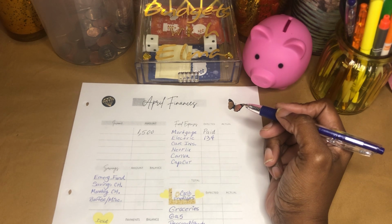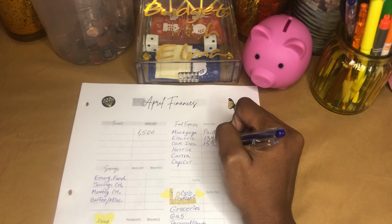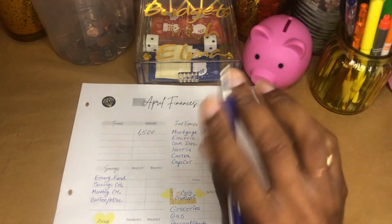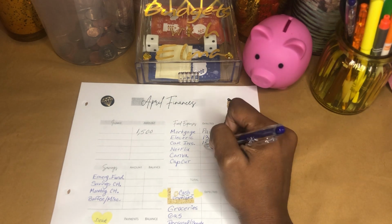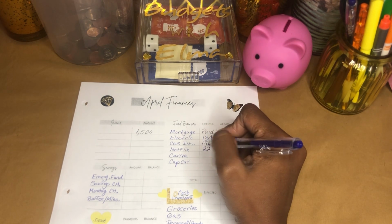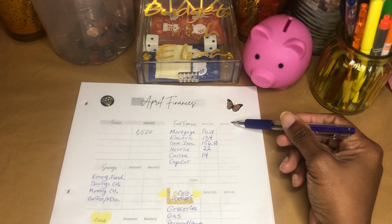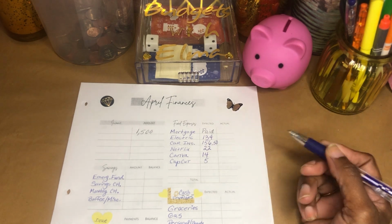And like I said, me and my hubby pay the fixed expenses, our 4 walls, together. So out of that, I paid $156.50. I hate to put cents, but it's already there. That's fine. For Netflix, I'm indicating that we will be paying 22. For Canva, I think we will be paying 13 to 14, but for now I'm going to put 14. And when the actual bill comes in, we'll change it to the actual amount. For CapCut, I believe 5 we'll put there for now, okay?